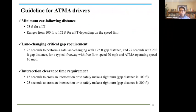In the end, our conclusion is that in terms of minimum car following distance, the lead truck should be a minimum of 75 feet away from the general vehicle. But for the follower truck, this distance ranges from 100 feet to 172 feet, and these values depend on the speed limit.